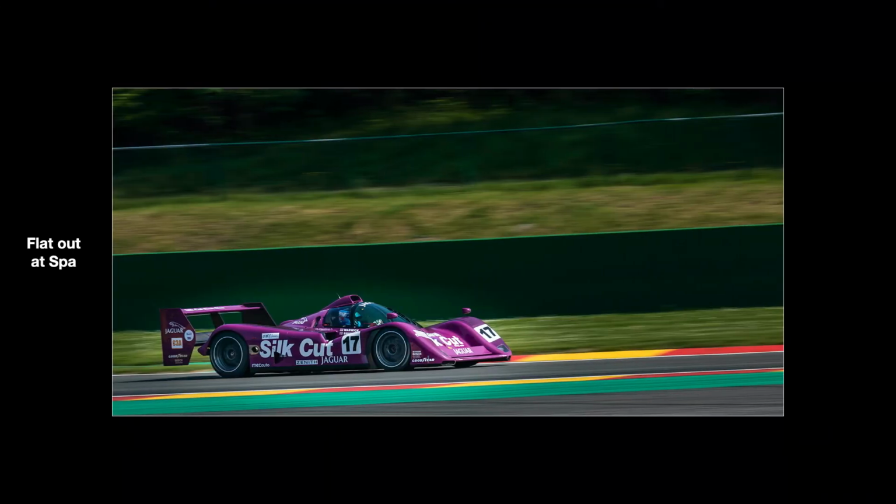Flat out at Spa. My initial reaction is of a well executed panning photograph. The car itself is really well captured, with some evidence of movement in the tyres, while at the same time the body of the car and the advertising is pin sharp. I noticed the shutter speed of 1/200th of a second, which apparently is just about spot on for this type of photograph. While the colour of the car is striking, I do feel that there is a bit of a clash with the yellow, reds and greens surrounding it.